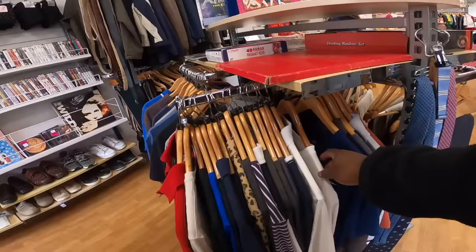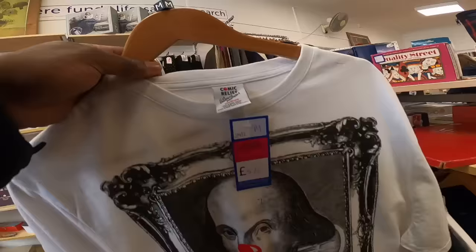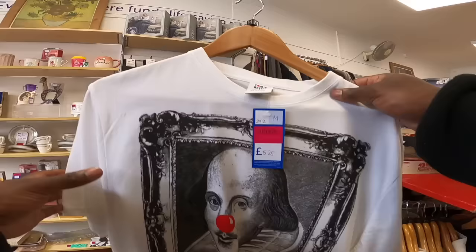I always love picking this up now. Always love picking this up. Rest in peace to the G, Vivienne Westwood. Got Shakespeare thing going on. And I sold my last one for about 40 something pound, I think it was. But it's just a nice one, isn't it?